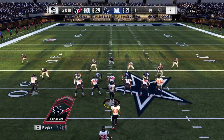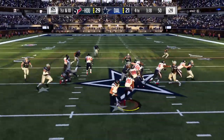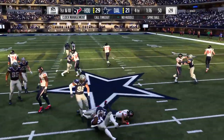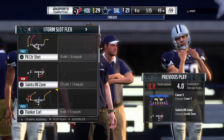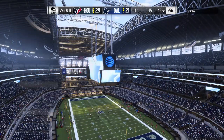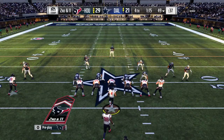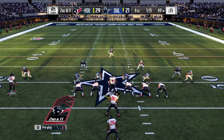Good starting field position for the Houston Texans here as they come up 1st and 10. Now a 20th carry of the game for Lamar Miller. And he is met in his tracks behind the line of scrimmage. And now a timeout called by the Cowboys defense as they'll talk things over prior to this upcoming 2nd down play.